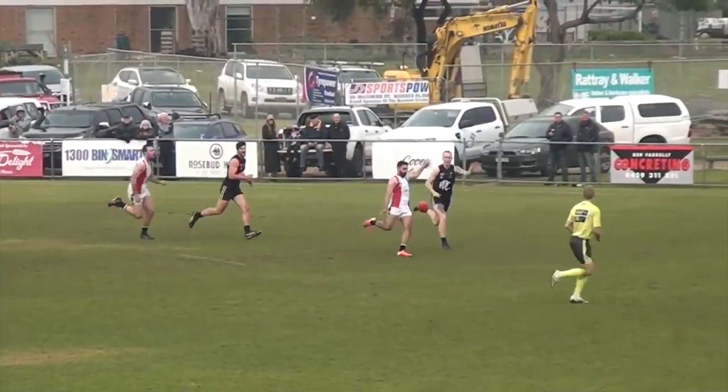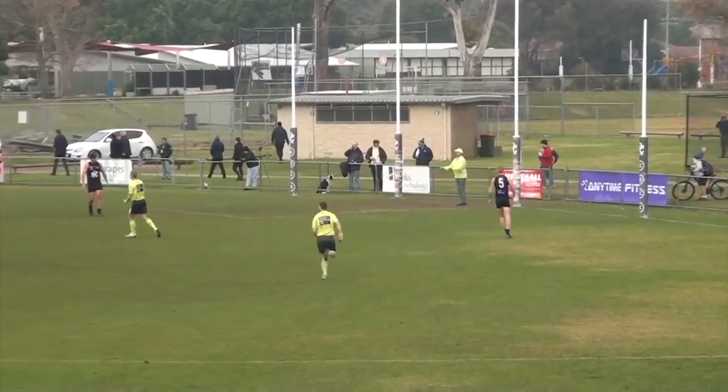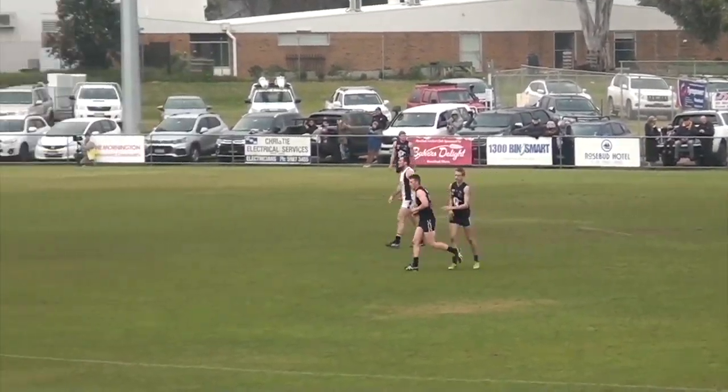Looking for Liam Hewlett. Can't take them on. Dennis Lane at the back. Snapping, goaling. This is what they're so good at. They go inside 50 once. And a former Swan and Saint kicks his 25th goal of the season.